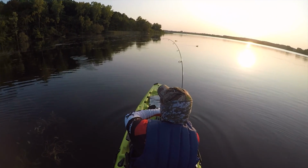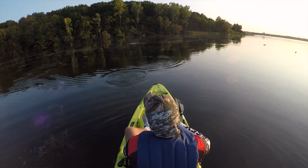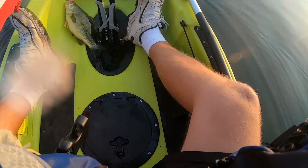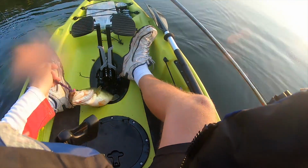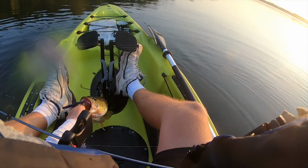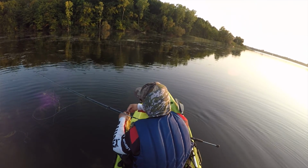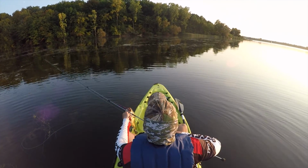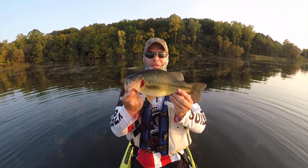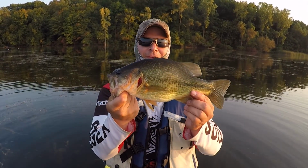There we go. Oh, that's a nice one. Oh, nice and plump. Holy cow. Boy, is he round. He's fed good. See, I love how this worm hooks really well. It's a short tug and you get a good hook set. It's a pretty nice bass, isn't it? Look how plump he is, man. Round one. Look at that gut. Pretty neat, man.